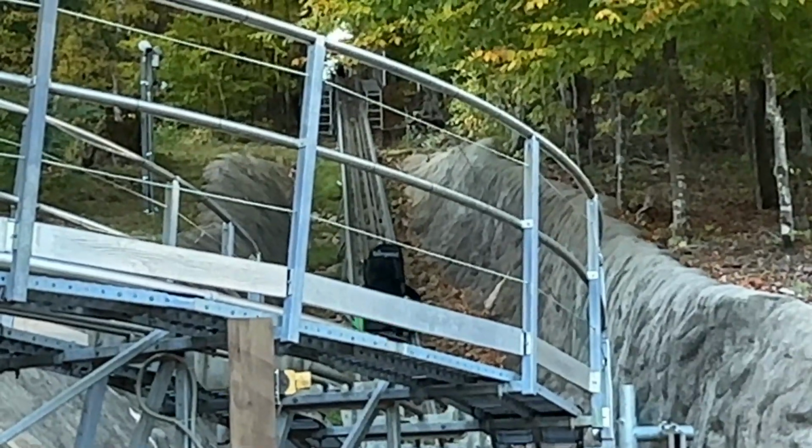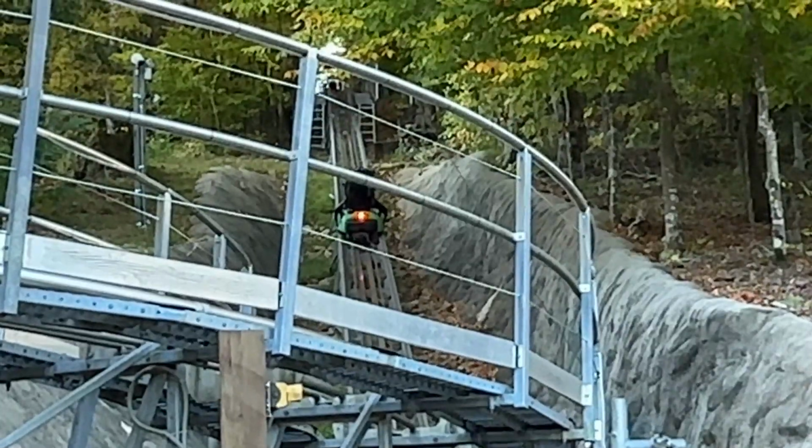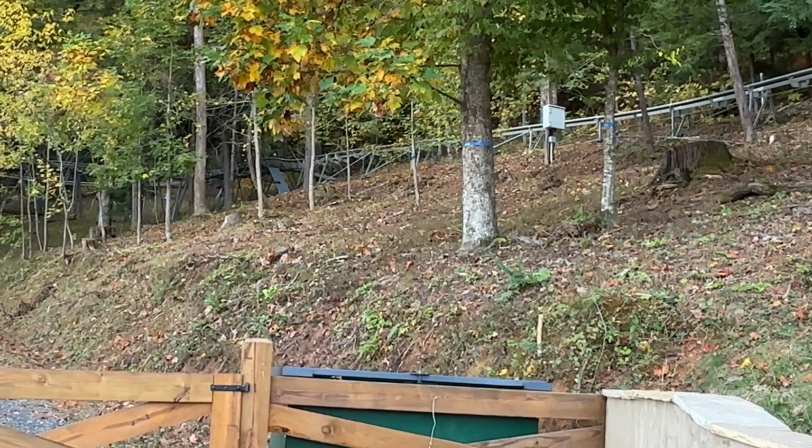Here's a look at the coaster being pulled up to the top of the hill. And here's the coaster finishing its downward run off the mountain. I rode the mountain coaster and I tried to film my experience, but I forgot to lock in the focus.